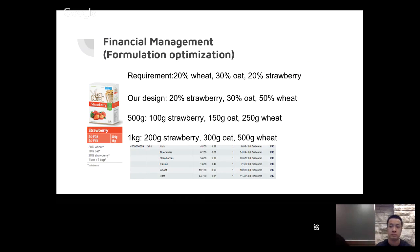Formulation optimization. For example, here is a strawberry product. The requirement in the instruction is 20% weight, 30% oat, and 20% strawberry. The bottom chart shows the price for raw materials. Strawberry is pretty heavy at 5.12, the second one is oat at 1.50, and weight at 99 cents.